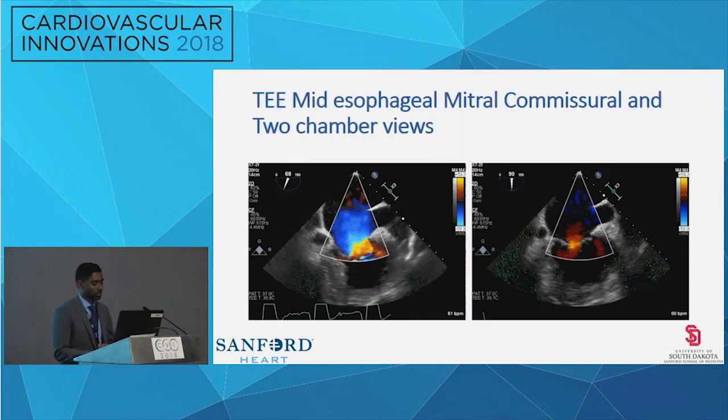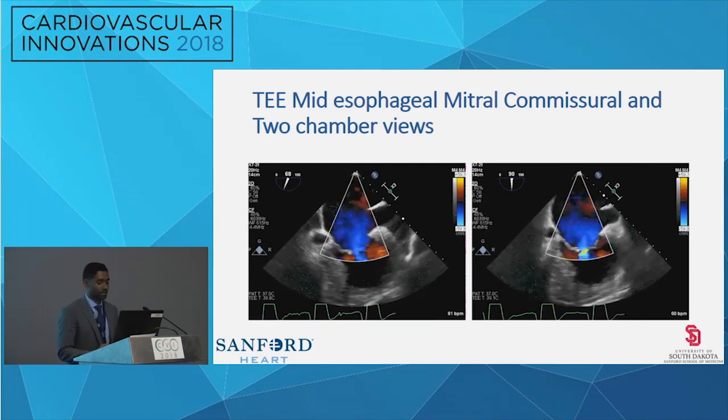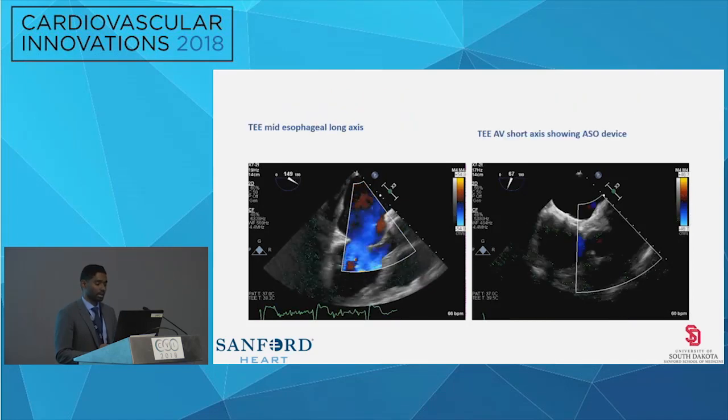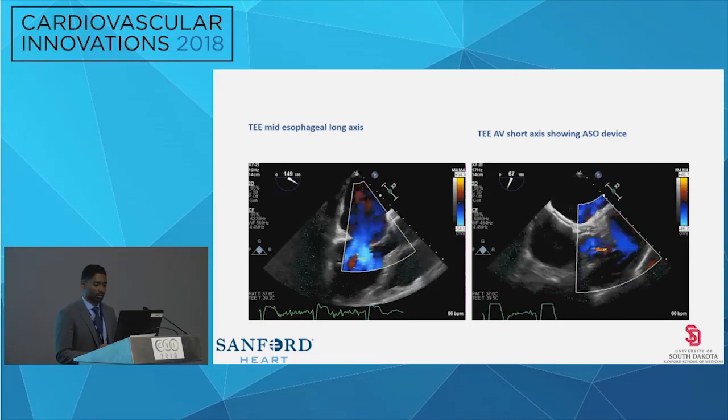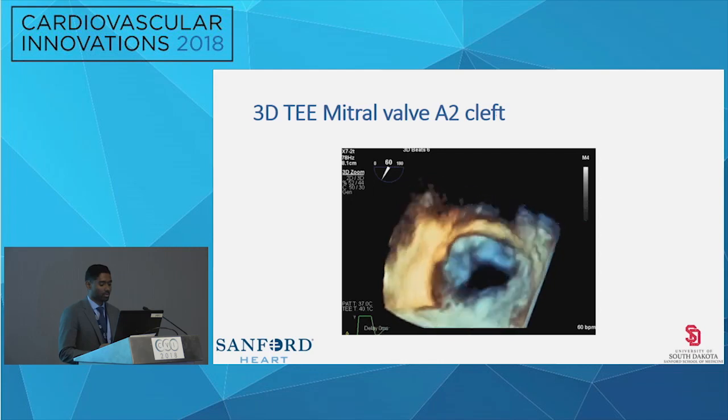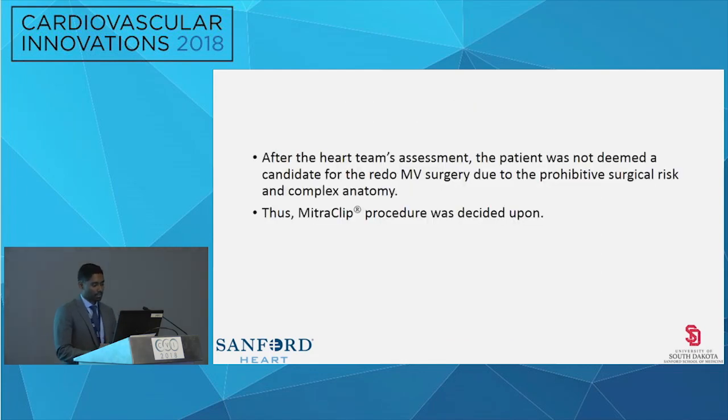These are some other views to delineate the mitral regurgitation pathology. Central jet, this is the 2-chamber 60 degrees, mitral commissure 60 degrees, and then 2-chamber 90 degrees, showing severe mitral regurgitation centrally directed. And mid-esophageal long axis view 140, showing severe mitral regurgitation, and AV short axis showing the Amplatzer septal occluder device. And this is her 3D mitral valve, which is showing an A2 cleft. Her valve anatomy was a little bit distorted with prior mitral regurgitation surgery. So the patient was referred for redo bypass surgery.